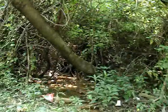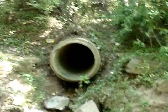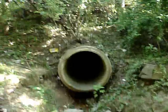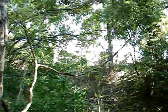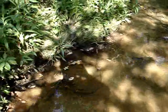Here's a runoff area. Not quite sure where it's coming from. But you can see the water coming from somewhere, leaching down in here. That's off toward Norris Ford's area, just for a point of reference. Here's another large drain pipe, which is running, coming up from the shopping center, I assume, as well. Probably one of the grates in the middle of the parking lot.